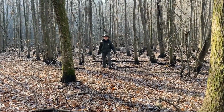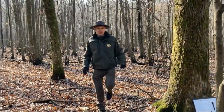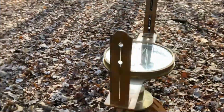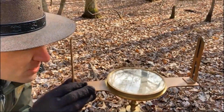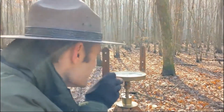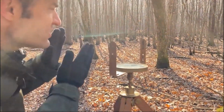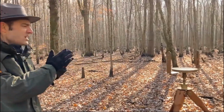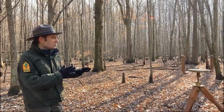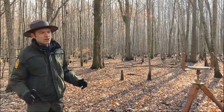And so, that's where the compass comes into play. What they would do is the flagman would stand up there with the forward person, and they would use this to make sure that the line was straight, because if the line's bent, it's not very accurate. And so what they would do is they would continue this process all day long.